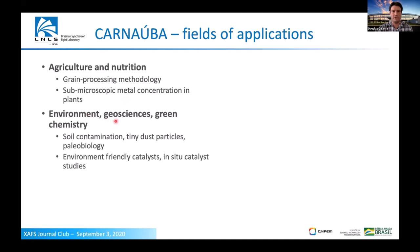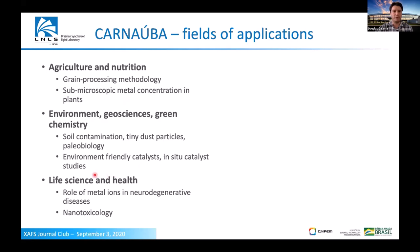We have a lot of geosciences, so people working in mineralogy and soil sciences, and at this moment we are starting with green chemistry, better batteries, and other types of chemical processes. But we are also planning to tackle life sciences, which is a growing field at our synchrotron, to study biological tissues. And at Carnaúba, we plan to go down to the cellular level. For this, we have a cryogenic setup to work both at Tarumã and at Sapoti.